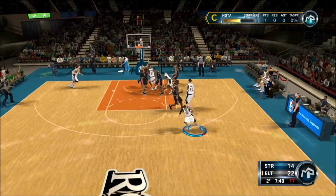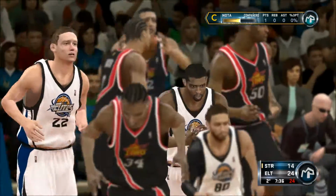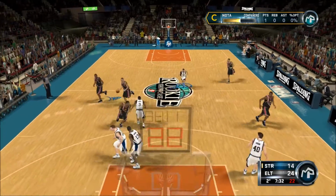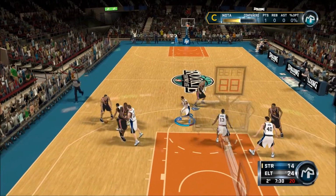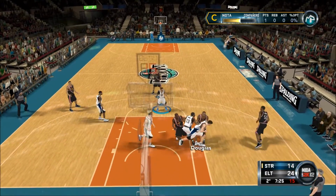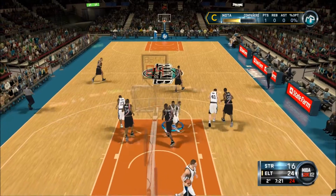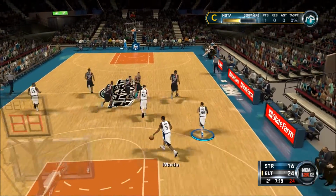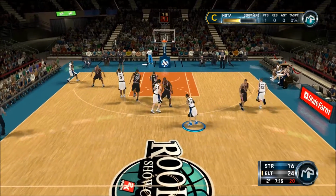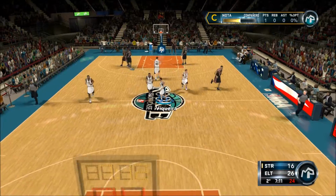Now here is Martin. Shoots over Foster, and he drops that one in. Martin's got the first basket of the second quarter for the Elites. Foster dishes to Mason. Douglas with it. Laid in with a nice touch off the glass. And here's Martin. From 20 feet out. That drops. Martin's got 4 points this quarter.